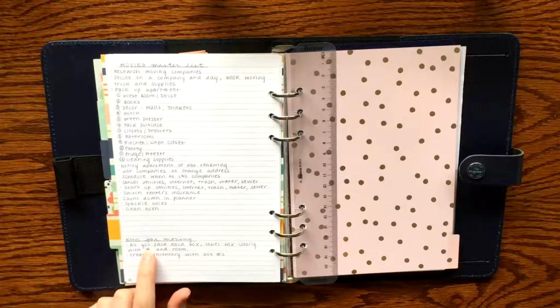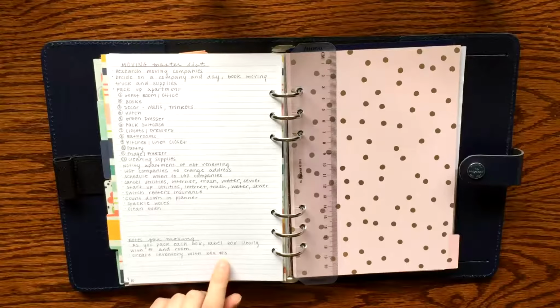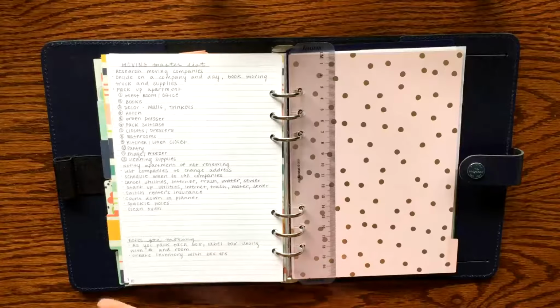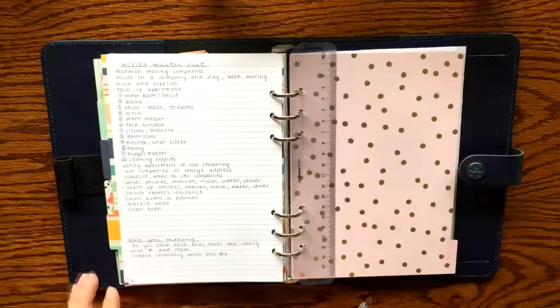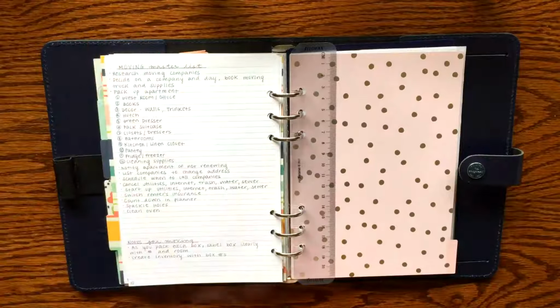And I'm gonna put numbers on my boxes so that I can then create an inventory with what is in each box number and just have a list in my planner so that once we get there, I know it's gonna take us a while to unpack because we both have jobs, but as we're unpacking, if there's something that we specifically need, I can just look and see what box that it's in based off of my inventory. So that is my master list for moving.